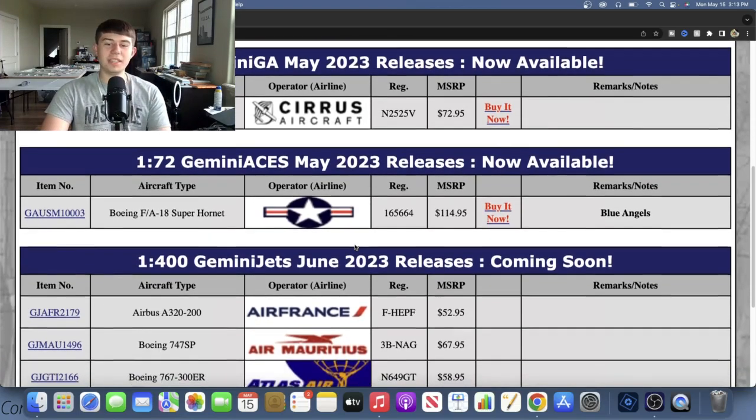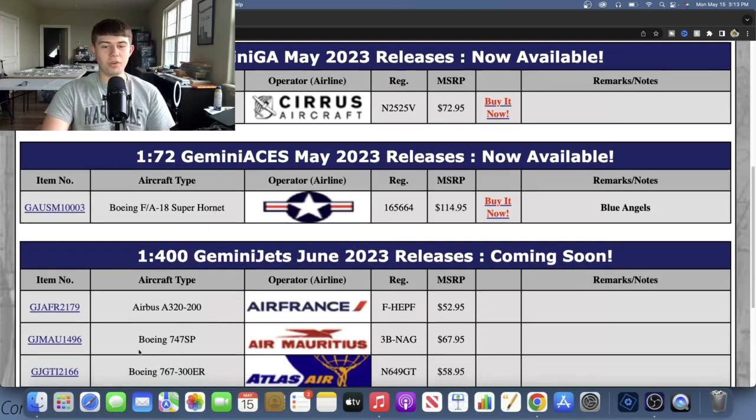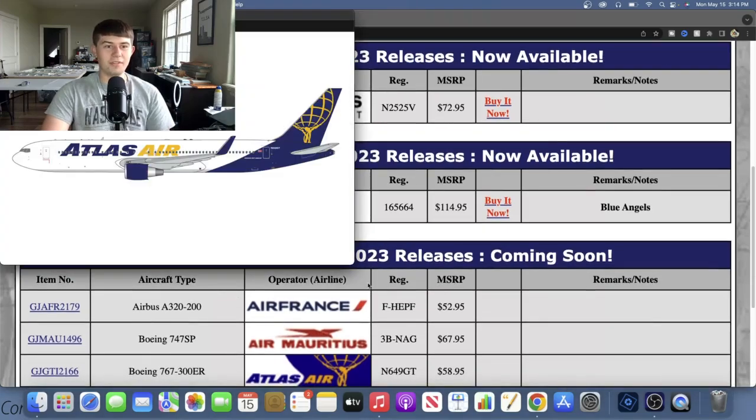Atlas Air Boeing 767-300ER November 649 Golf Tango, and let's see the livery. It is the normal Atlas Air with the passenger windows. Very nice. Probably one I'll pick up here. I'm very excited for this. I've been looking for a 767-300 freighter, but this might be able to kind of do a little bit of both, even though it's obviously the passenger aircraft, but they do a bunch of charters with these and everything. So maybe this will be good enough, but still a very interesting release.